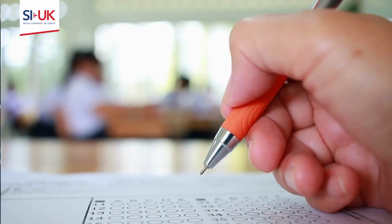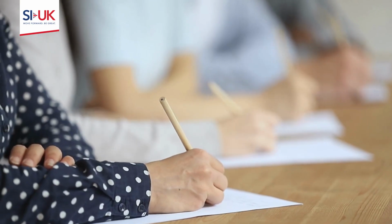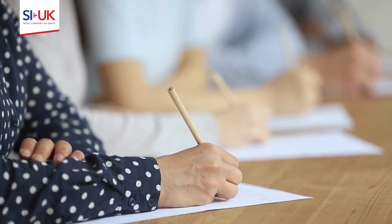Factor number 2, the format. Now that you've chosen your test, let's talk about the format. Are you comfortable with multiple choice questions, essays, speaking, writing, or a mix of them all? Take practice tests and choose accordingly.